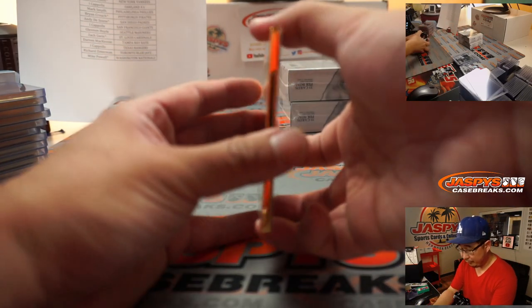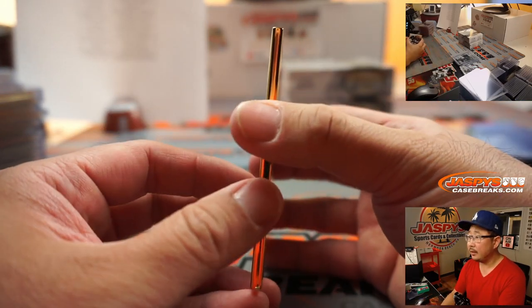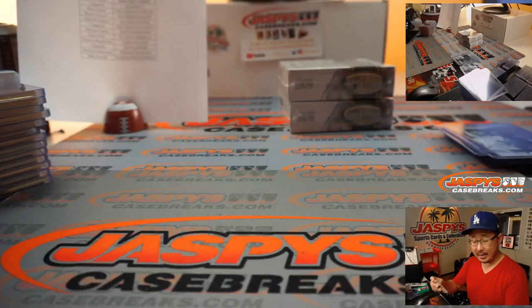All right, and the frame behind Mike Schmidt is Jalen Davis, another Giant, going to Ike Coppola.